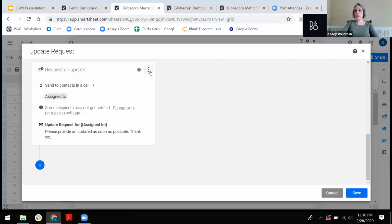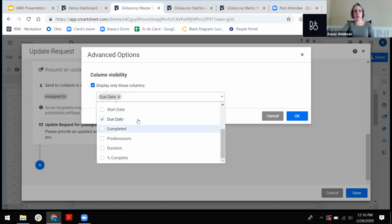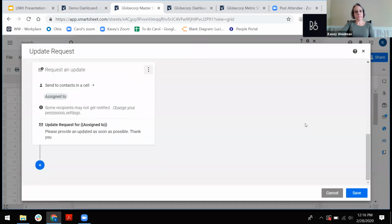Okay. So what do you want an update on? Well, you can narrow down, because you don't want to send them every single thing in your sheet, because you really only want them to interact with some of it. So you might say, I want them to update, maybe their due date has changed, so I want to let them update that. I want to give them a box to complete, say that it's done, a checkbox, and I want them to be able to comment on it. Okay, and then we hit save.